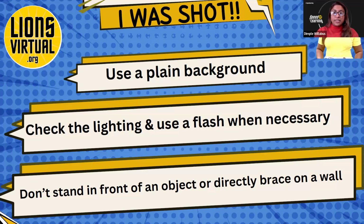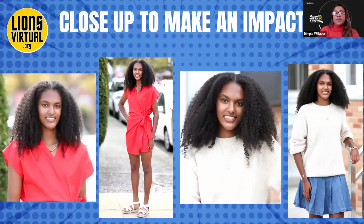So these are just super small tips. Now, this particular photograph is very simple. There are two shots of each photograph: one is very close up, and one is from a little distance. As Lions, when we're doing our service projects or taking pictures to share for a newsletter, we want to make sure our photographs are attractive to our viewers, the people we're trying to promote our organization to. So it's important to get rid of all the dead room, the headroom, what we call dead space in the marketing space.